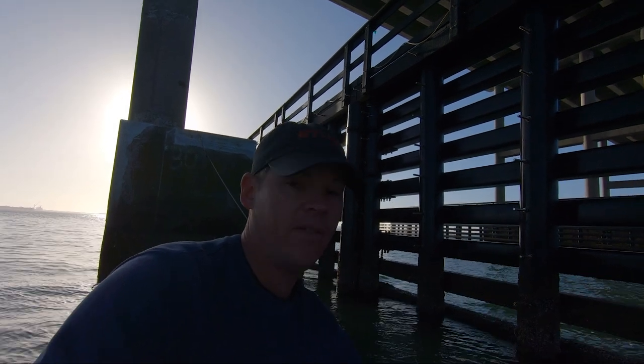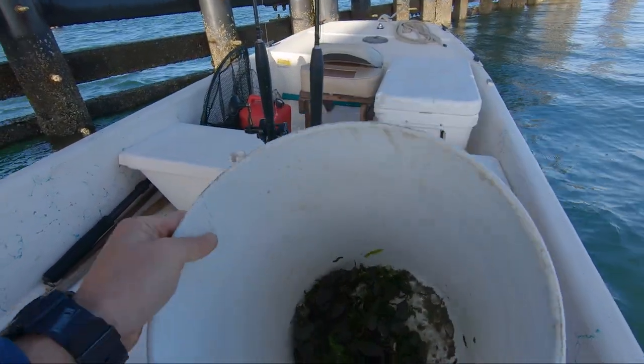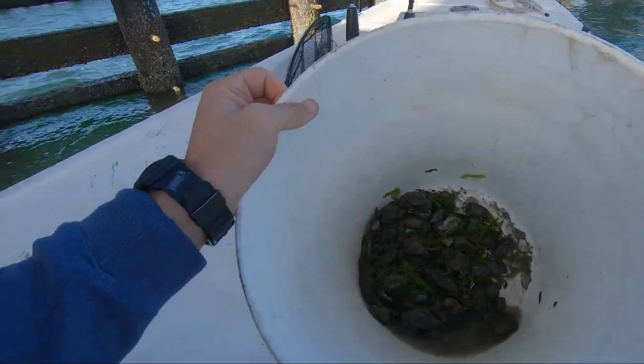Today I'm at the Atlantic Beach Bridge. It's March 7th. It is falling tide, almost at dead low. 7:45, and we've got some beautiful bait. Look at those mud crabs. Guys, I'm excited. Let's do it.